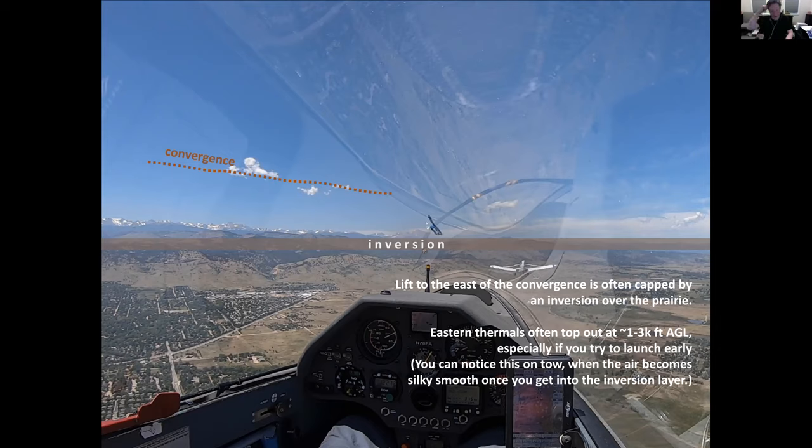And as long as that inversion is there, depending on how high it is, it caps the thermals. And so you might launch from Boulder, get on tow, and get into a really nice bubble. You find there's real lift here, but then you get to 7,000 feet or 7,500 feet, and suddenly everything is glassy smooth again, and you know you're in the convergence and in the inversion, and there is just no lift. So the question really is how do we get there?